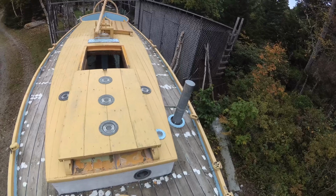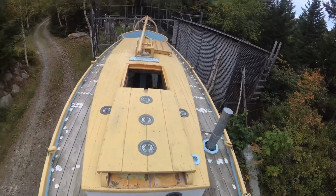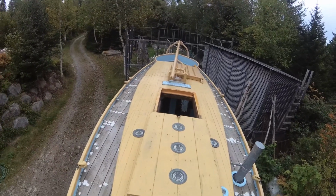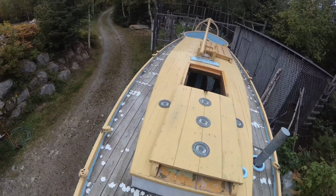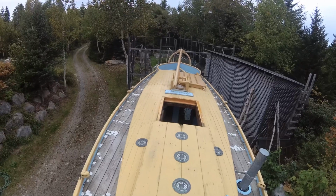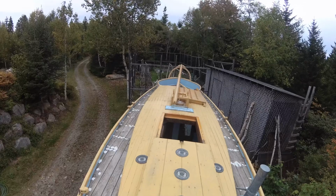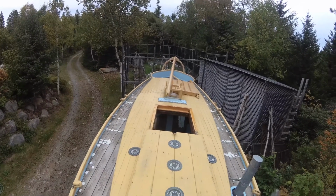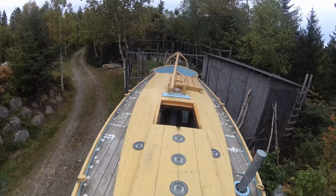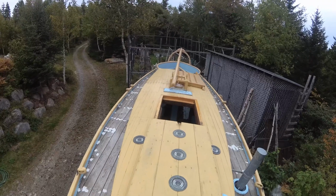And you'll note too the color scheme, that the deck is actually going to be a light blue, similar to the cockpit combing, and that the rails and the cabin tops are all a tan color, and that the spars and the rigging are actually a slightly different tan color. So it's interesting to figure out exactly the tone of these colors, because I would like to reproduce them. So with this, I'm going to stop the recording right now.